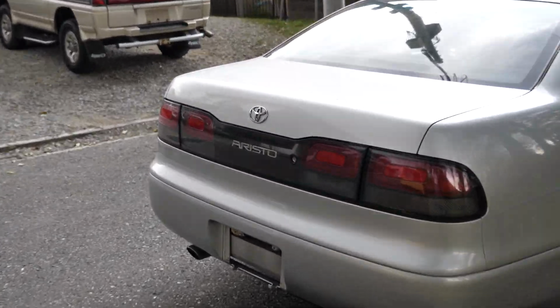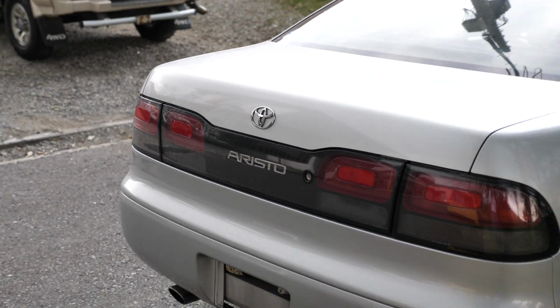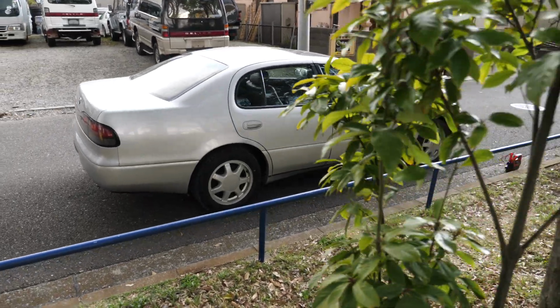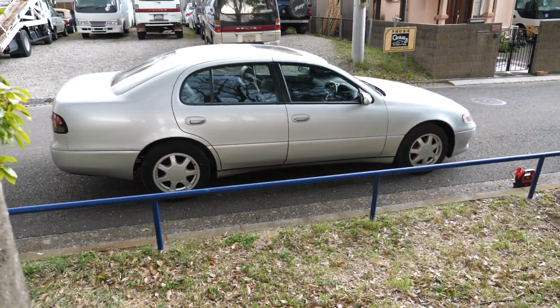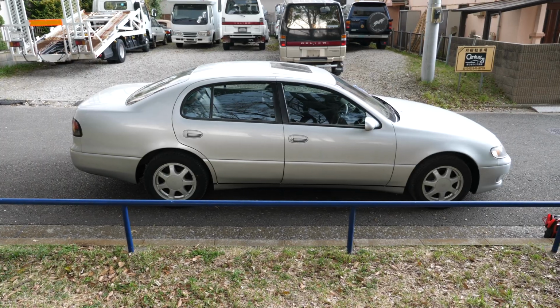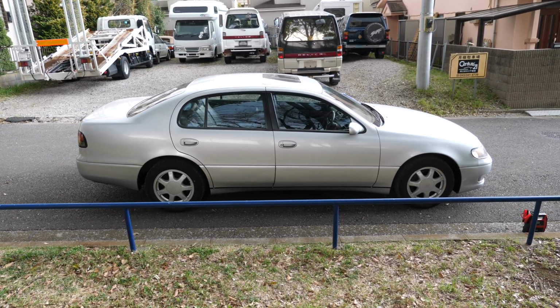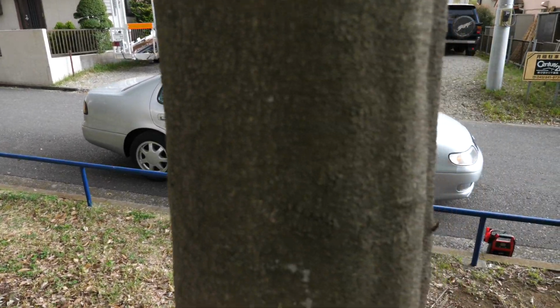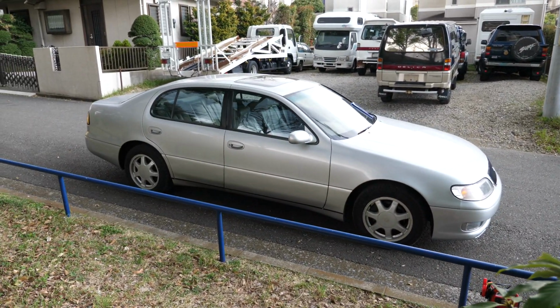I mean, this is obviously a Toyota Aristo, but in some markets, like in Canada and the US, these are Lexus GS300 or GS400, and then the next generation got the 430 engine. But here, the best engine, the 2J, with the twin turbos and the 300 horsepower.